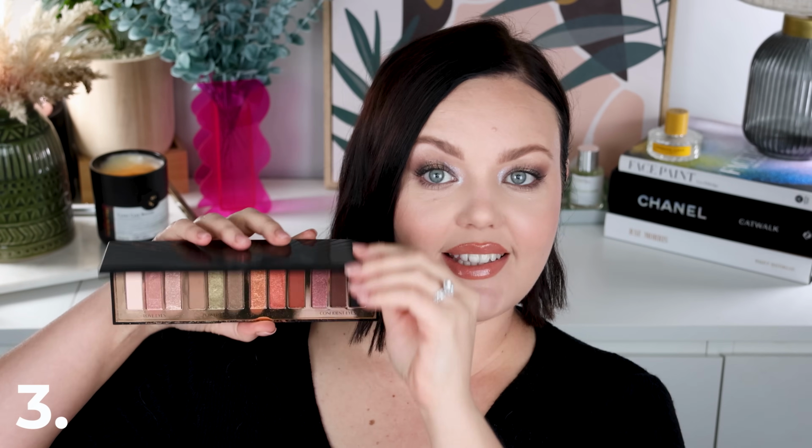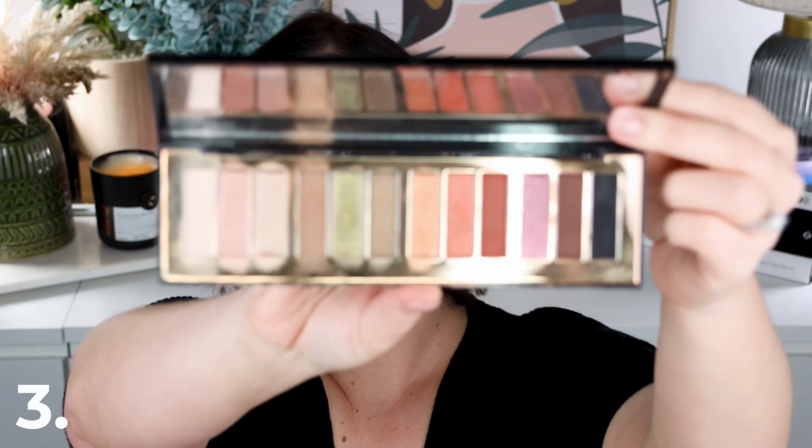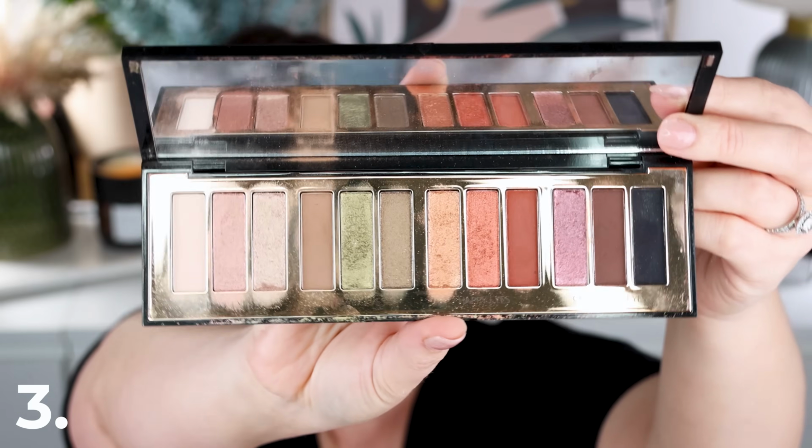Number 3 was the Charlotte Tilbury Smoky Eyes Are Forever palette. This one right here. This was actually my first ever Charlotte Tilbury palette that I tried, and unfortunately I don't actually think I have the arm swatch photos of these palettes to show you guys. If I do, I will include them, but I have lost a couple of memory drives since that year and I have a feeling I've probably lost some of these swatches, so if I have them I'll include them, I promise. If not, I'm sorry.